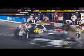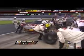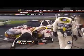And Greg Biffle, you guys said he's on a roll. The car is coming around to him. He's been complaining that he's extremely loose, though. So you're going to see him go around the left side. He wants 4 new tires. No adjustments at the moment for Greg Biffle, who worked his way up to second before coming into the pits, Dave.